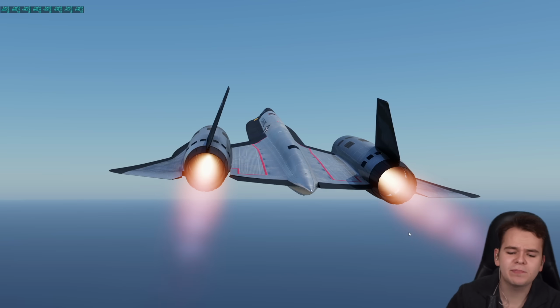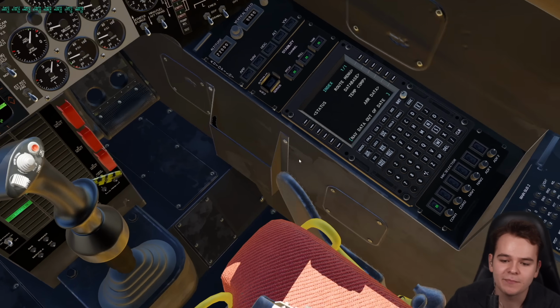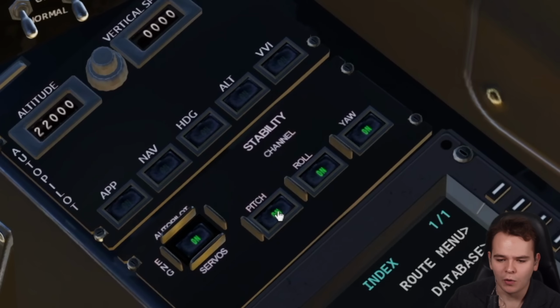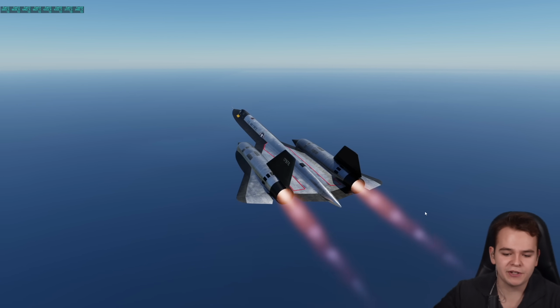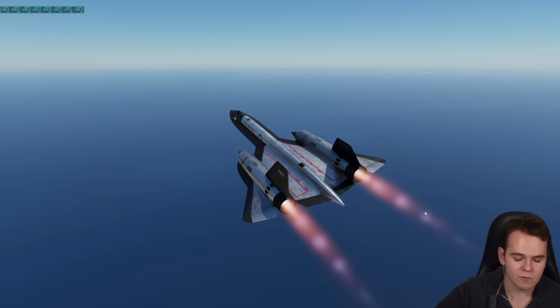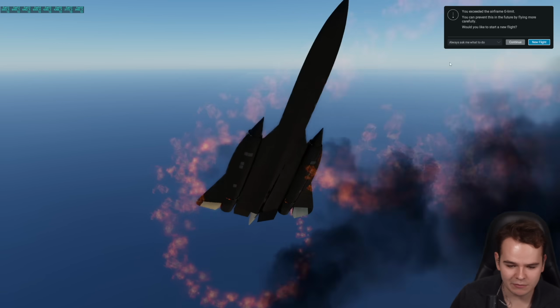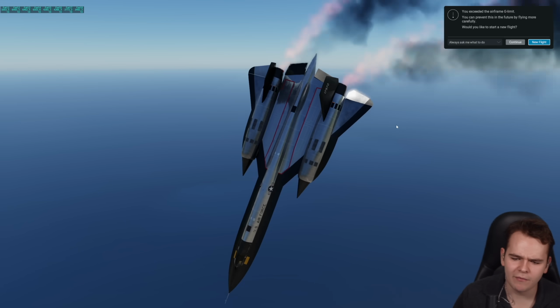Again, a very easy plane to fly, almost like a fly-by-wire style. It has stability controls that manage pitch, roll, and yaw. A very important thing. I mean, people prefer to turn these things off. We have no stability control, so anything that we do could very rapidly lead to a plane crash if we just... Yeah, there you go. We've just exceeded the airframe G limit. Great.